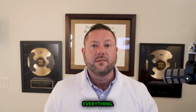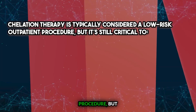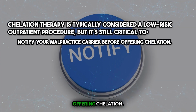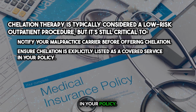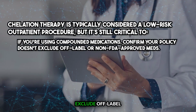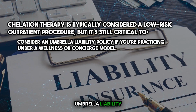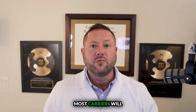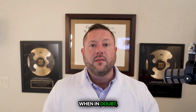Document everything. Chelation therapy is typically considered a low-risk outpatient procedure, but it's still critical to notify your malpractice carrier before offering chelation. Ensure chelation is explicitly listed as a covered service in your policy. If you're using compounded medications, confirm your policy doesn't exclude off-label or non-FDA approved meds. Consider an umbrella liability policy if you're practicing under a wellness or concierge model. Most carriers will cover chelation with proper documentation, consent, and training. When in doubt, ask in writing.